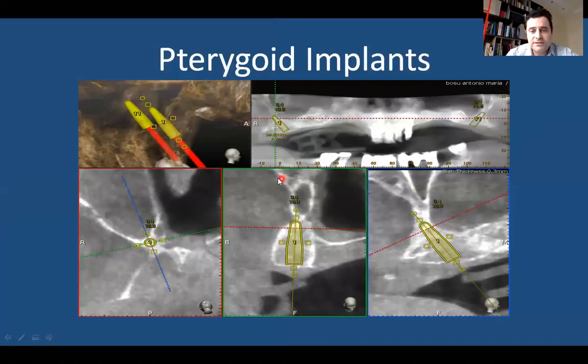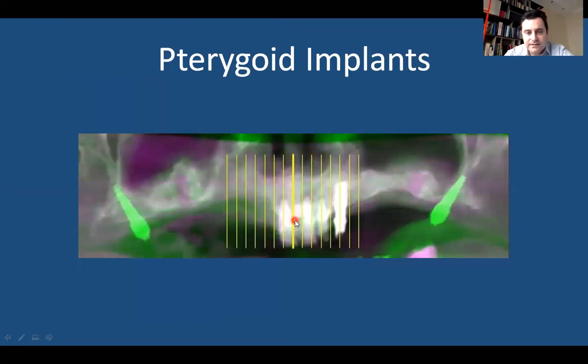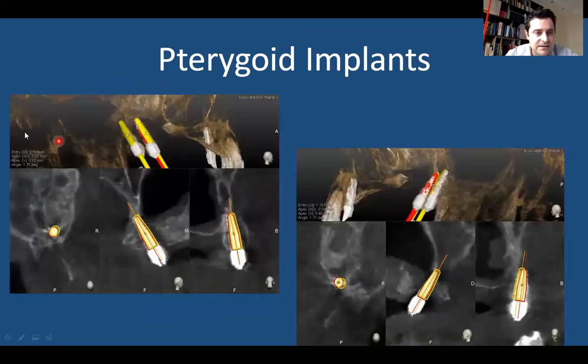Also in this case, there was not a lot of bone available. So I planned two pterygoid implants, and this is the post-operative CBCT, and these are the results: 1.70 degrees for the right pterygoid implant and 1.71 degrees for the left one.